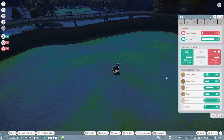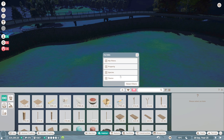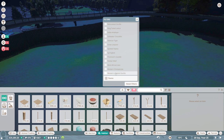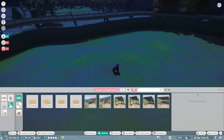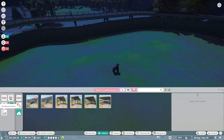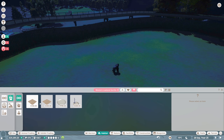That's great. Now, what is this? Land area. This seems like way too much area for him, so he's completely fine with all this area, but he wants some climbable area, so hopefully we have something for him to climb on. If not, then we need to build something for him. So let's go down here, species. It's going to be at the very bottom, western lowland gorilla. Let's go down to any climbable stuff that I could just buy without having to build. Although I don't think there's anything pre-built here, unfortunately.